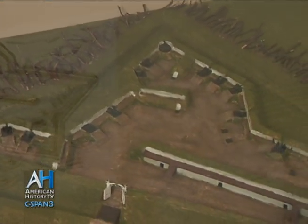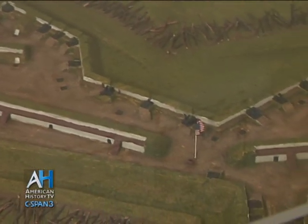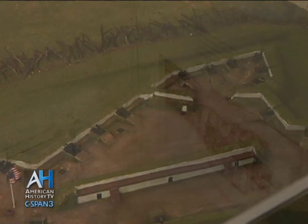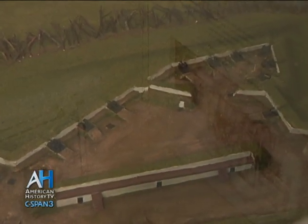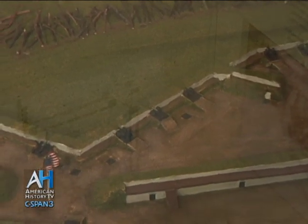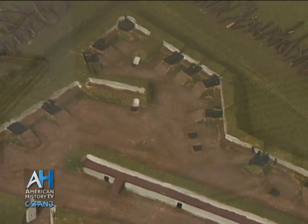And you can see this is the type of design that would have been called a bastion star shape. Each one of these triangular areas projecting outward, containing the various gun emplacements, and this whole concept of projecting and re-entering angles, which provided for the protection of every aspect of the fort and providing crossfire.